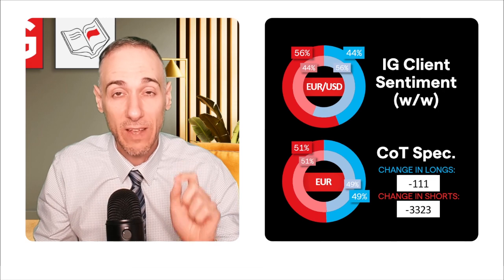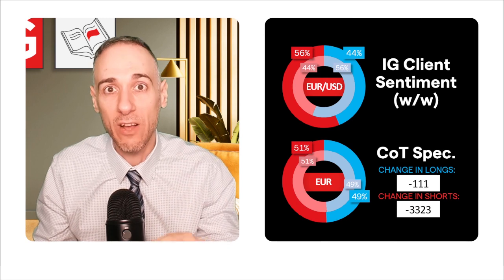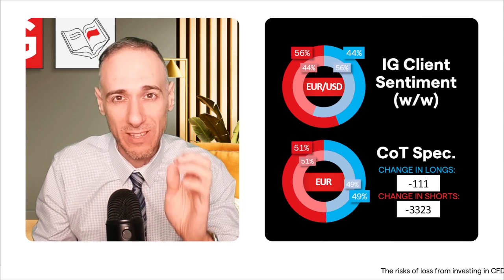COT speculators, they've been majority buy since September of 2022. They shifted a couple weeks back to slight sell 51%, very close to the middle. So it's not like they really pushed it into sell territory, but they are in majority short territory. They've stayed in majority short territory. You had a slight drop in longs, a larger change in shorts. It's kept in percentage rounding. It's still at 51%. So I want to say, very close to the middle, but a very, very slight sell.